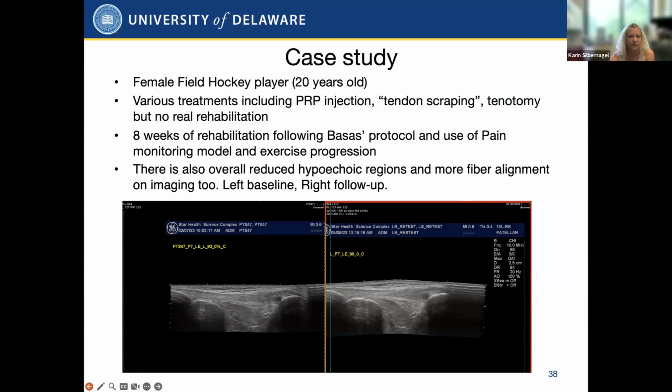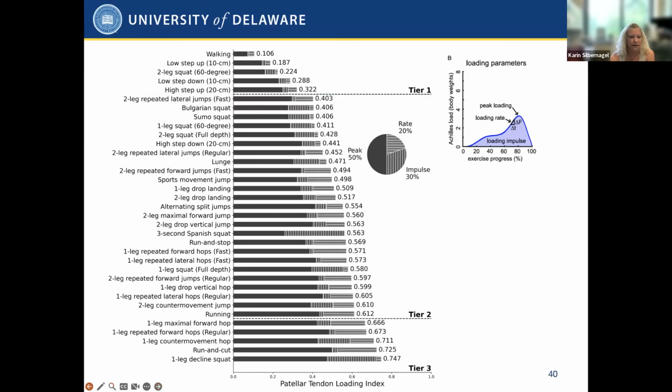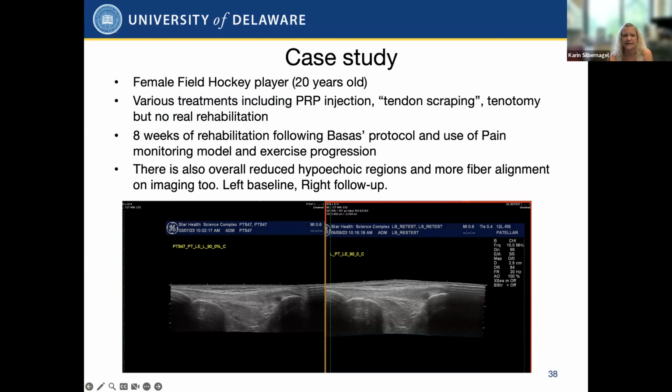Oops, sorry. My way is jumping here. So what we did is 8 weeks of rehabilitation and we added the muscle stim on top of it as well, just with a Spanish squat as we talked about.